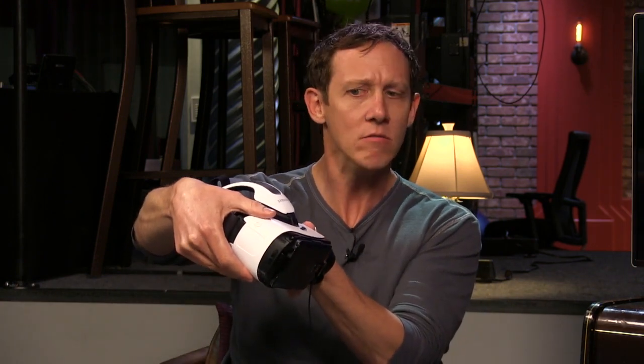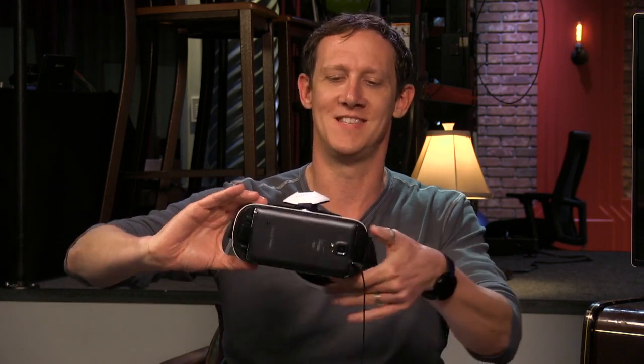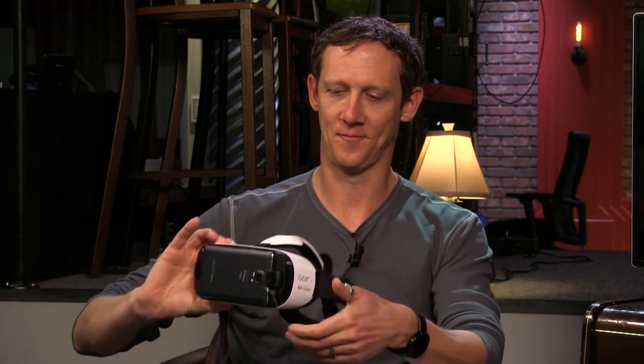You can kind of see, it looks similar to the Oculus headset, except it's not black. It's kind of cooler. It's definitely a little bit more bold. And it's a lot cheaper because you supply the Note 4. That's right. You supply the thing that's really powering this and doing all the work. This is really just a holder. Yeah, exactly. It's $200. You can buy it in the U.S.